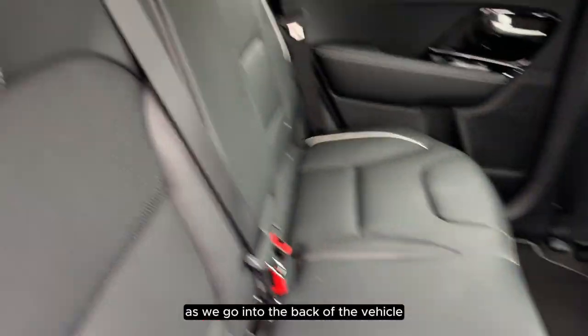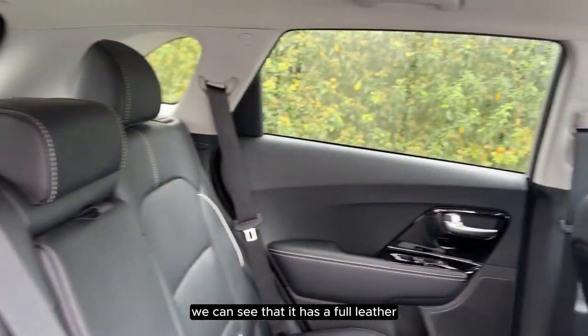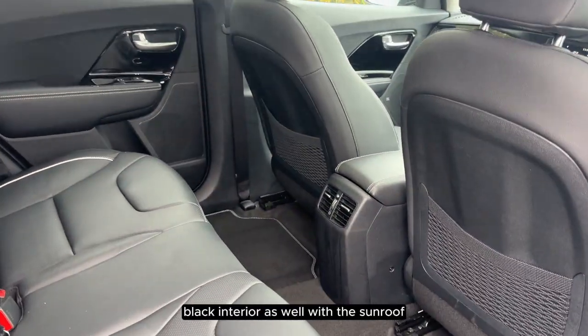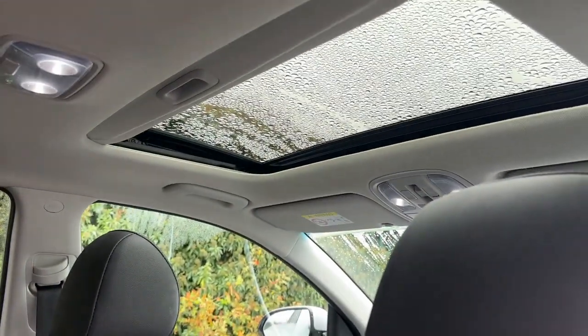As we go into the back of the vehicle, we can see that it has a full leather black interior as well as a sunroof.